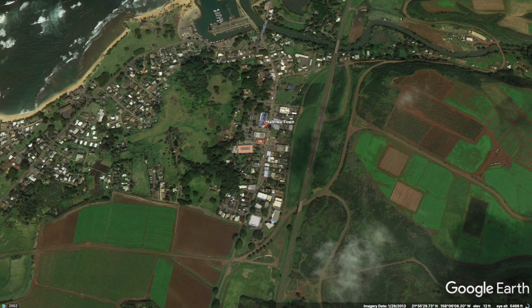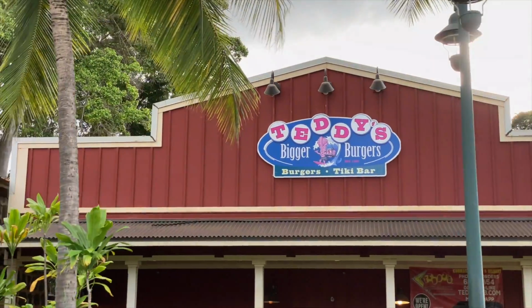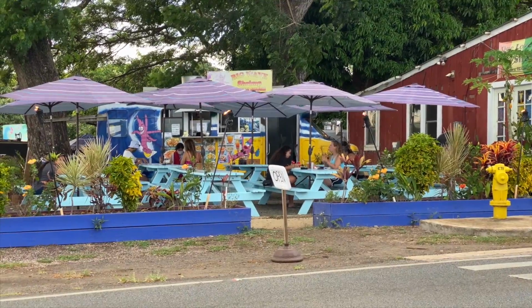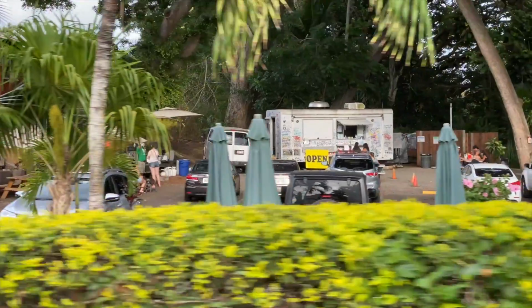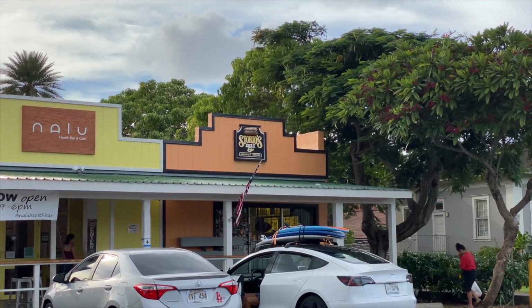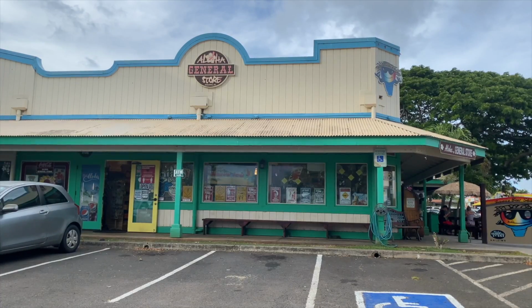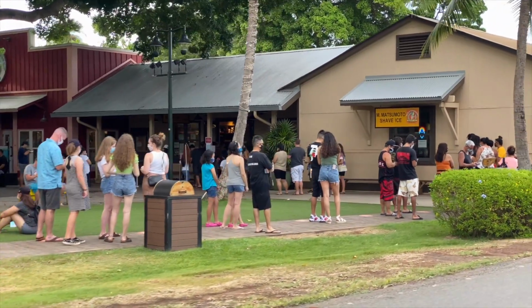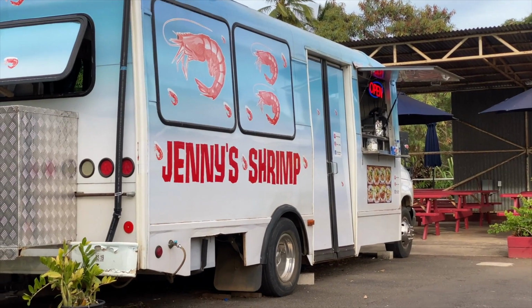Speaking of Haleiwa, there are numerous shops and delicious restaurants just a short 10-minute drive from Konane Kai, packed in along Kamehameha Highway. Some of my favorite spots include Sordo's, a sandwich shop, Beatbox Cafe, along with those world famous spots like Matsumoto Shave Ice and the various shrimp trucks along Kamehameha Highway.